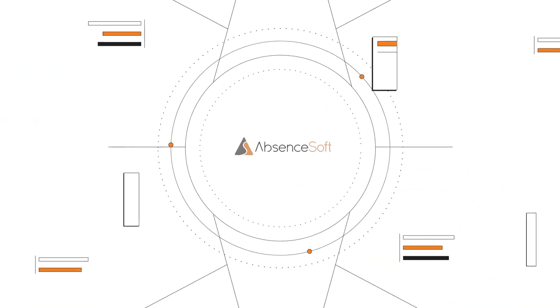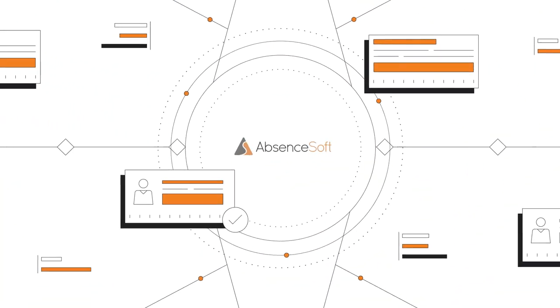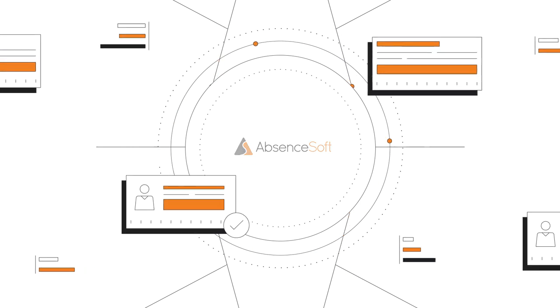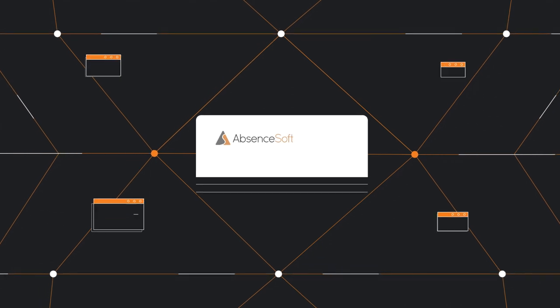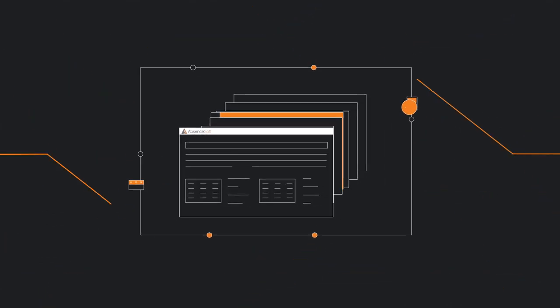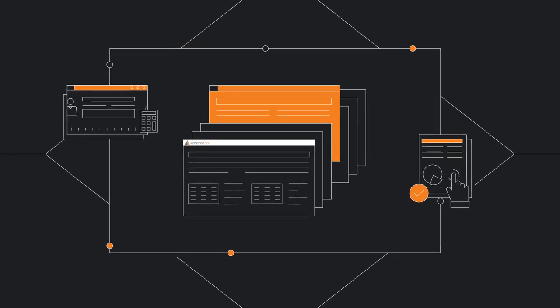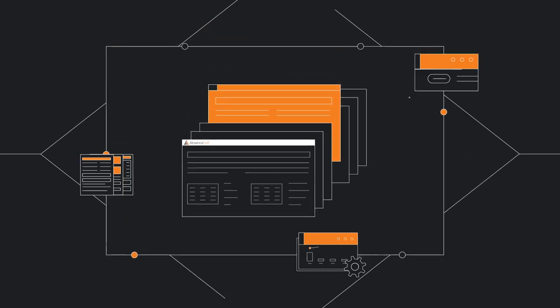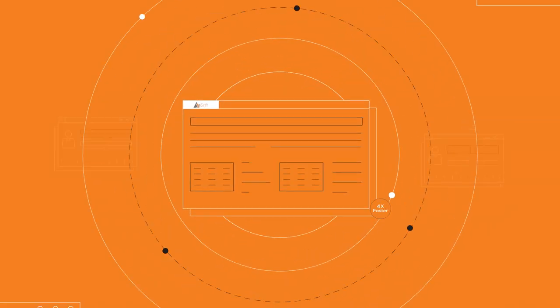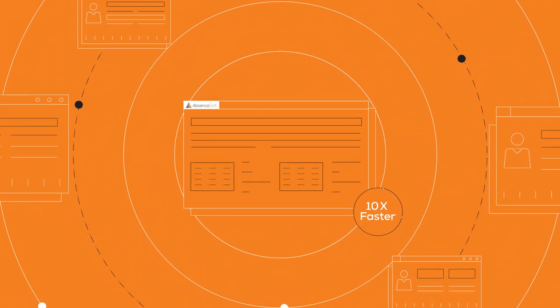AbsenceSoft's leave management software is a comprehensive FMLA and ADA leave management tool that streamlines everything into one simple solution. AbsenceSoft's modern, easy-to-use solution organizes your employees' cases into a single platform with sophisticated eligibility calculations, one-touch audit-ready reporting, purpose-built and flexible workflows, and pre-built letter generation. You can process leaves 10 times faster than traditional methods.